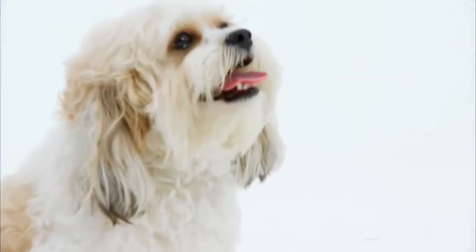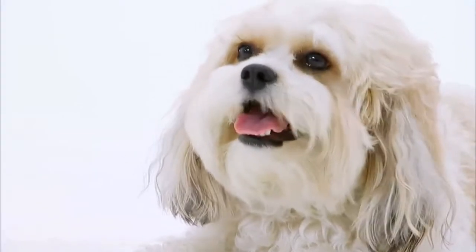The Cavachon is a heartbreaker. It would be hard to resist this curly-coated cutie. That's a very cute dog. Did you knit it yourself?